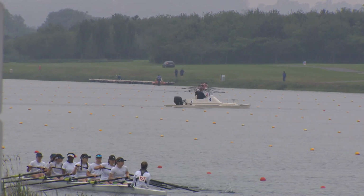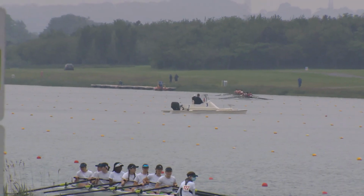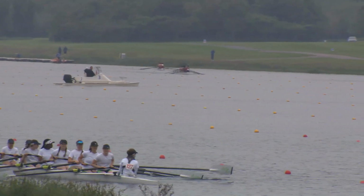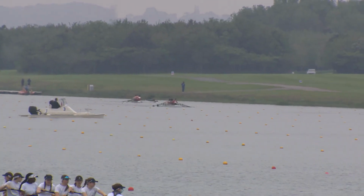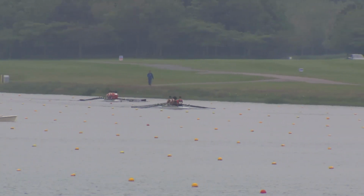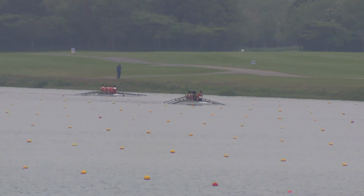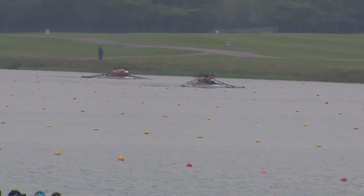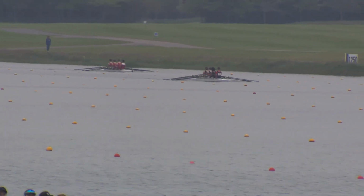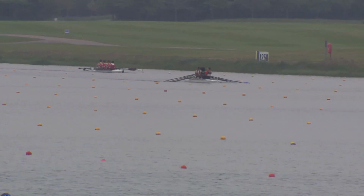In the foreground, crew 127, well, that's obviously an 8. They're doing a little bit of negotiation on their way to the start for the next time trial. Yes, 127, Wimbledon High School. So that's their J16 girls 8. So there's a continual procession of crews making their way up to the start for these time trials while the crews are actually racing. King's College School there leading Magdalen College School Boat Club.